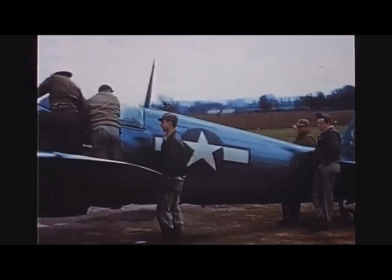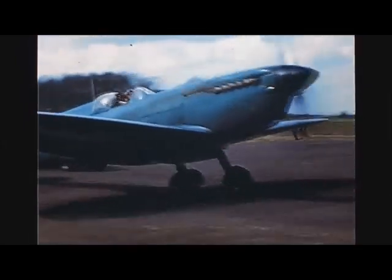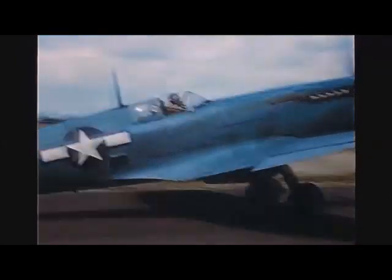A Spitfire was painted blue. It was called PRU blue, which is photo reconnaissance unit blue. And that was supposed to blend in better with the sky. I always flew unarmed and alone.